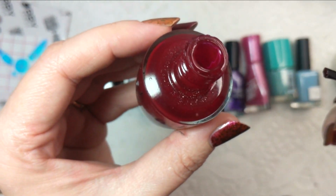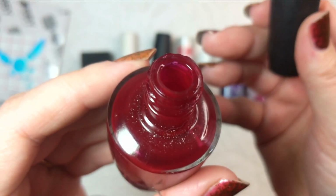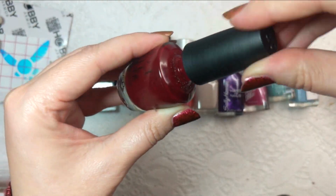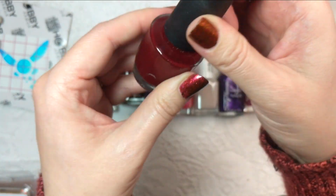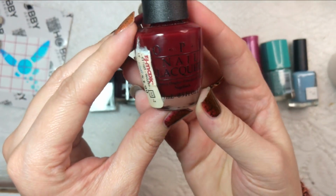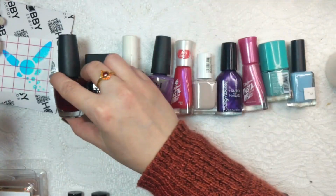It's hard to tell if you can see it on camera, but on the neck, it's almost coming across a little bit on the pinky side, like a fuchsia, really rich fuchsia. So I'm curious to see how that looks on the nail, but I don't think I have anything quite like this, so I will definitely give that one a try. Again, that one was OPI's In a Holidays.